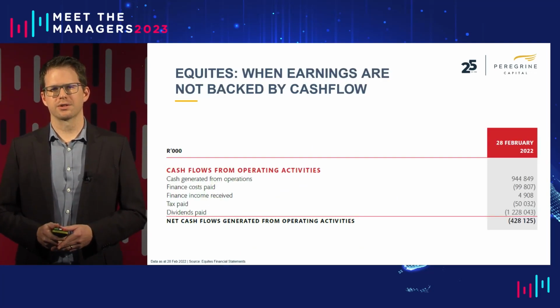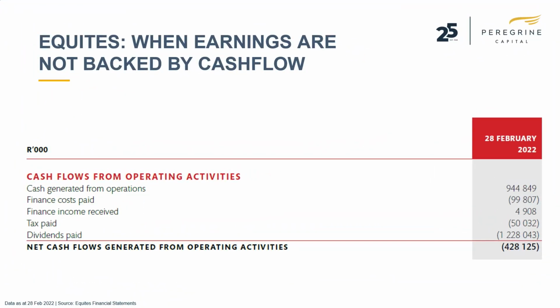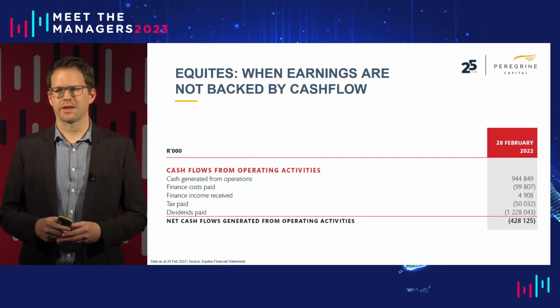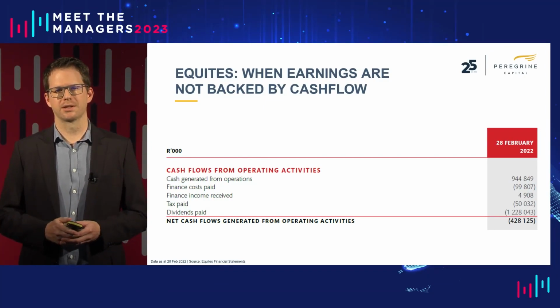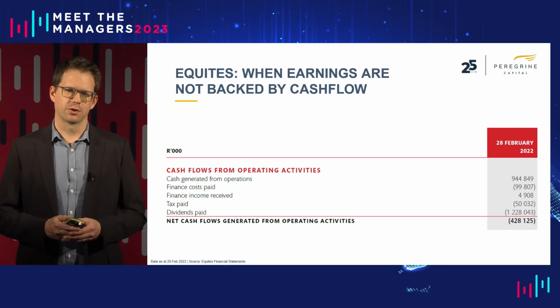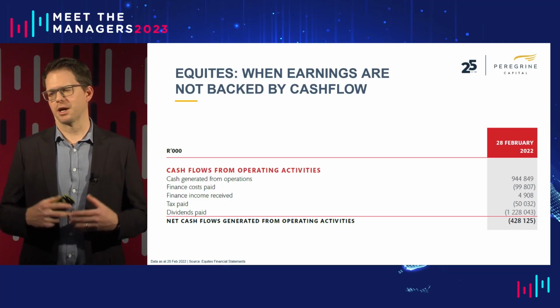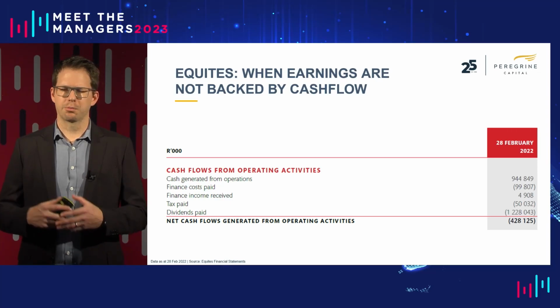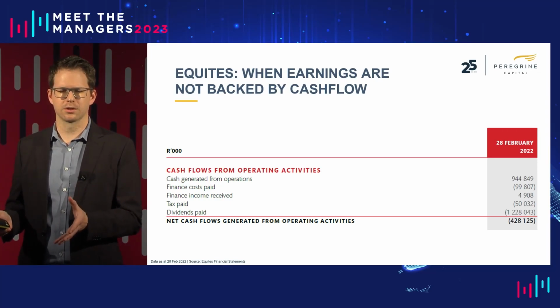The second short example that I'd like to take you through is Equitus. Now, Equitus started off as a very high quality property company. Essentially, they own logistics properties, and they also develop logistics properties, which are very attractive assets given how the world is shifting and economies are shifting towards logistics activities. Think about e-commerce, big distribution centers for retailers, where they previously used to work on physical stores.